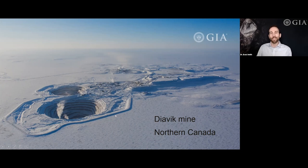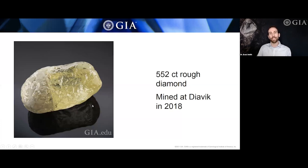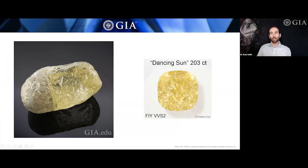An interesting diamond that came from this deposit was this one here in 2018, the largest diamond ever found in North America at 552 carats. It was an interesting yellow color. And just a few months ago in June, the largest polished material from this diamond was sold for almost $5 million. This diamond was called the Dancing Sun and just tipped the scales over 200 carats. Beautiful, fancy, intense yellow color.